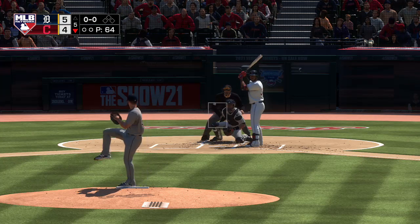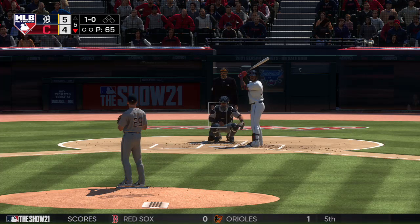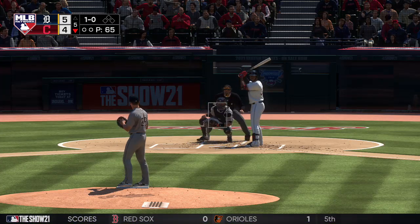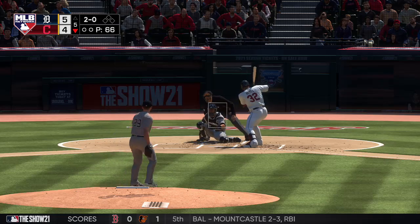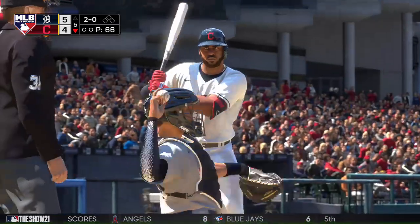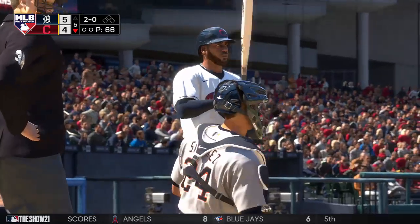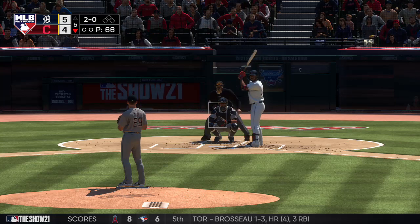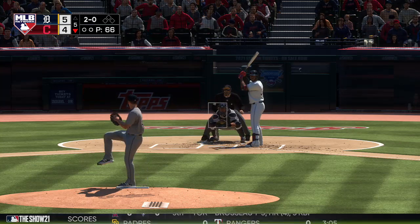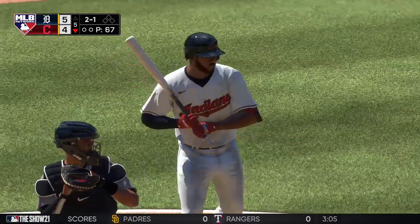Here it comes. That's a ball. Count 1-0. Now the 1-0. Nope, that's it. This is a spot you really don't want to be in with a great hitter like that. You can't just lay one in there, but you also don't want to run the count to 3-0. The 2-0 on the way. A swing and a miss. That's the first strike. 2-1.